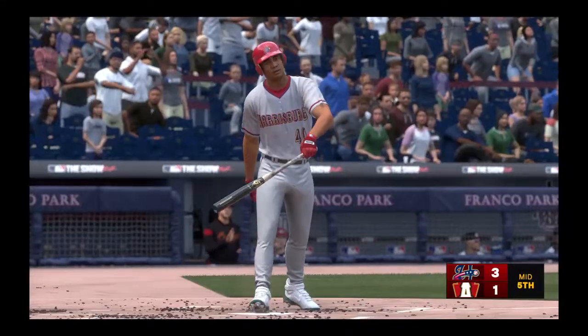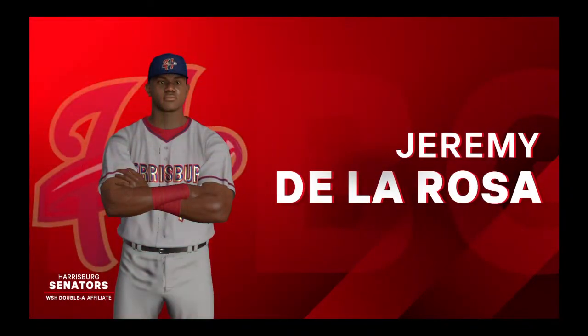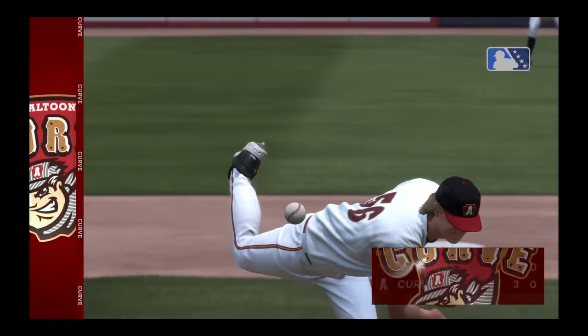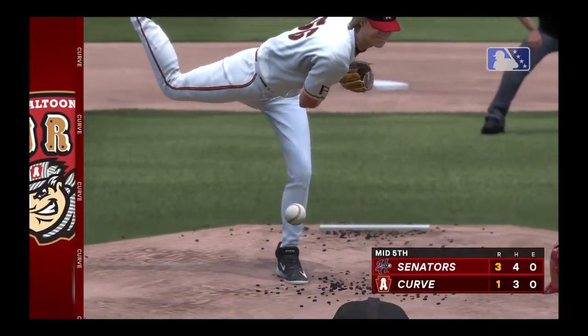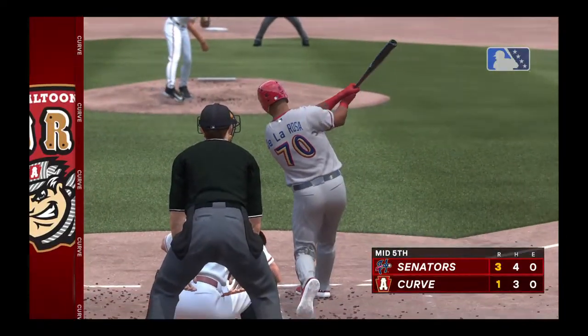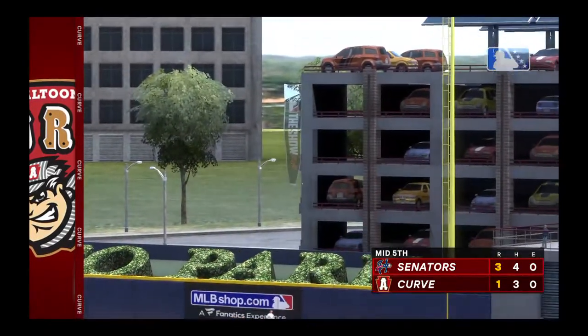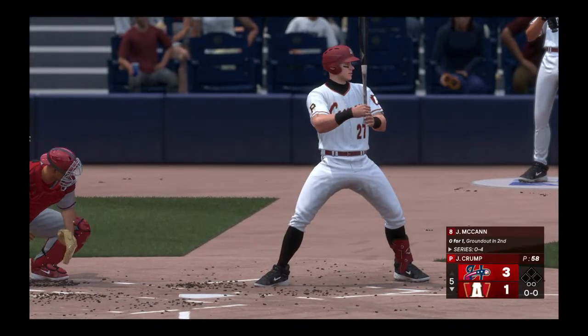Gets him swinging. But the big blow of the inning comes right here. A 3-run home run. It's now a 3-1 ball game. We head to the bottom of the 5th inning.